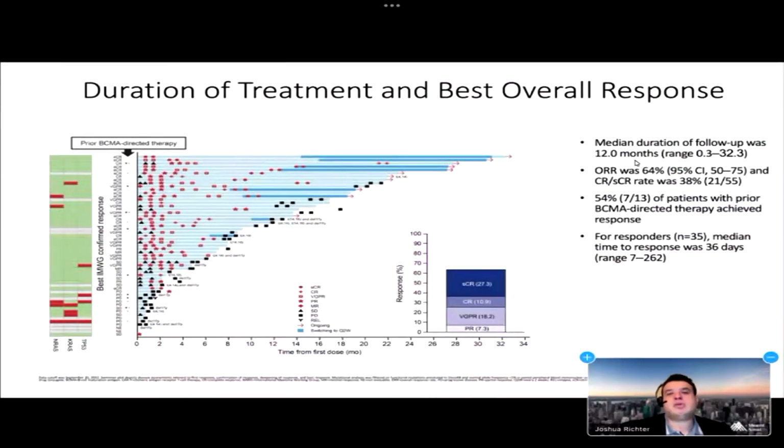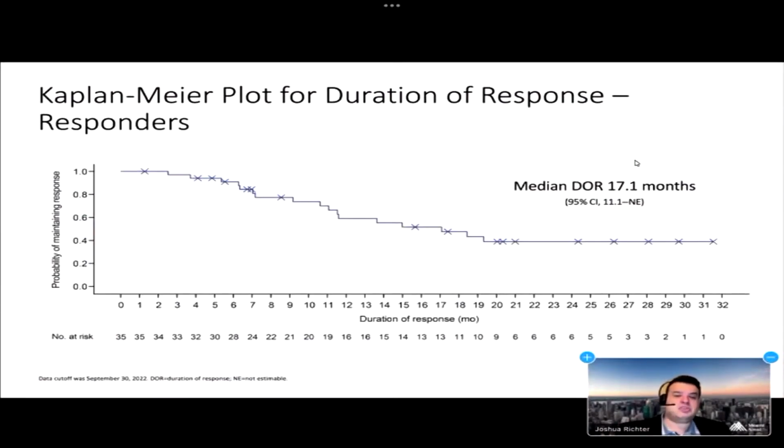The overall data does look quite similar to MajesTEC-1, median duration of remission of around 12 months, overall response rate around 61%, again with an impressive swimmer's plot that we can see here. Now, this in turn led to a median duration of remission of around 17 months.